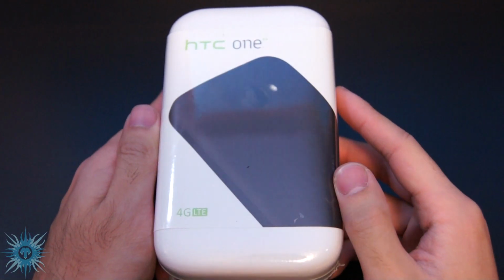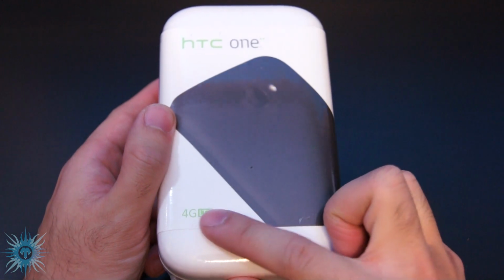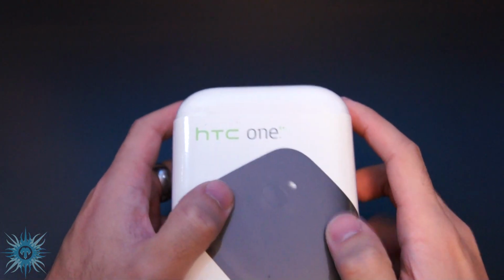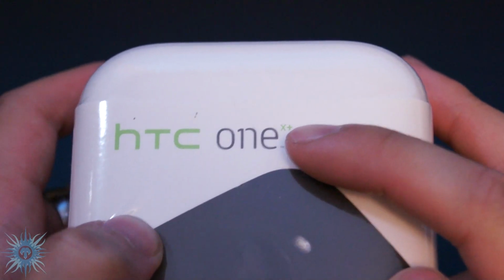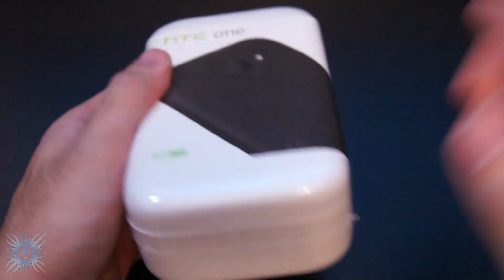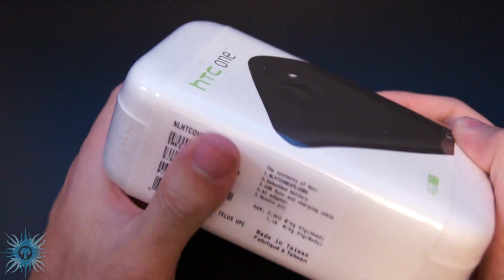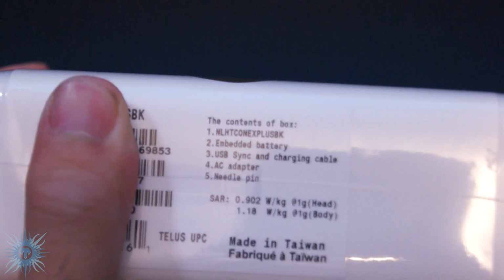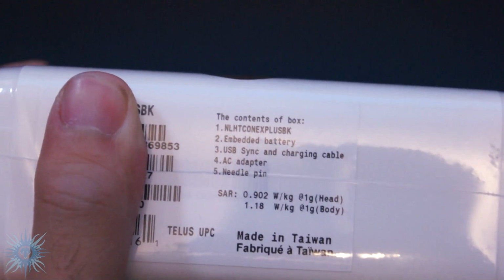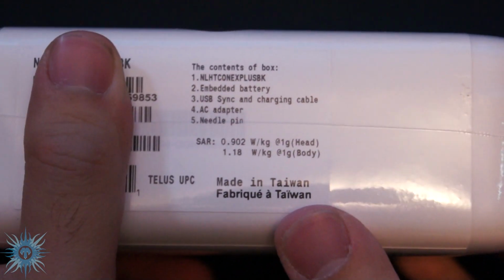So for a quick tour around the box, on the front you just have a picture of the product as well as some of the radio capabilities. It is capable of 4G LTE, and on the top it just says HTC One, but in little tiny letters it has the X Plus. On the top and bottom you've got nothing. On this side not much either. On this side over here you have the IMEI number underneath my thumb as well as the box contents, but we will get into that when I unbox the product. And it is a Telus SKU, but you should be able to unlock it for most carriers pretty easily. And it's made in Taiwan.